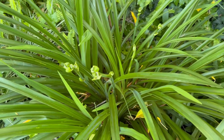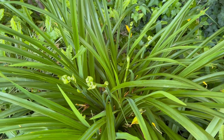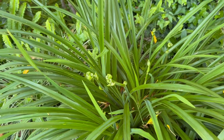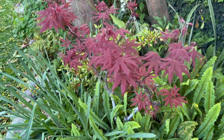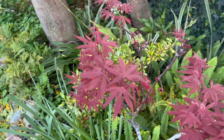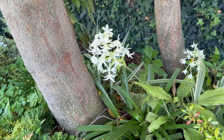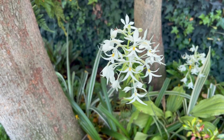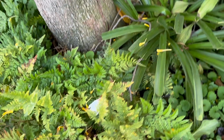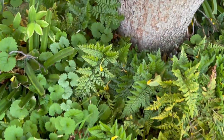Over here in the daylily, we've got some buds coming up, so those will be in bloom in maybe about another 2 or 3 weeks. Japanese maple coming into bloom, or into leaf at least. This one's been behind all the others. Got that beautiful orchid from Andy's Orchid that we picked up. Look at how dense the rabbit's foot fern is.